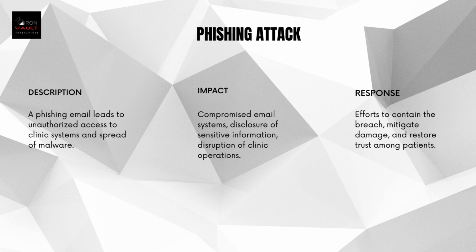If the record is compromised, then that person can even manipulate the record, and patients might not get a proper solution for their problem. In order to respond: effort to contain the breach, mitigate damage, and restore trust among patients. Because in this attack, the most impact we face is losing the trust of our patients, because they do not trust us since their data is compromised.